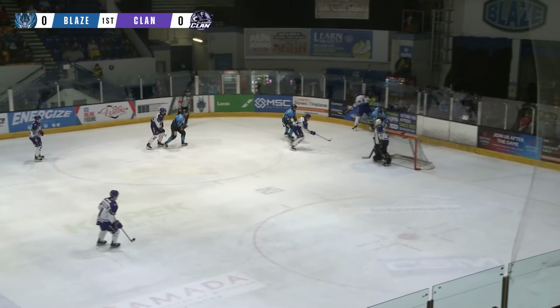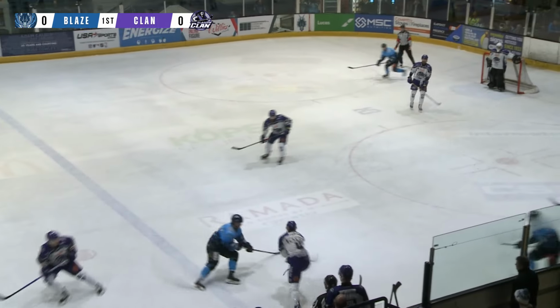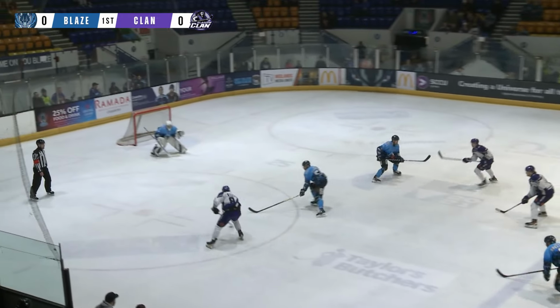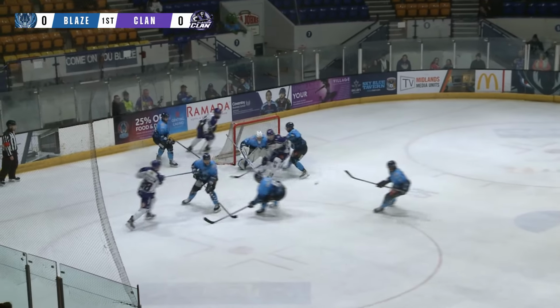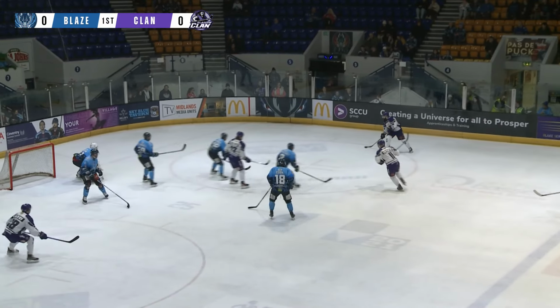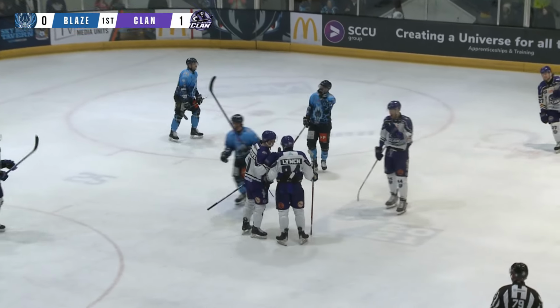Yeah. Dudek in the corner, spins away from the... Oh, hit from DeRoche. Looked like he left his leg into that one, Stu. And well, those are the ones that can cause injuries, but JD Dudek is okay. Now here come the Clan the other way. Lynch on the backhand, sends it towards the net front. Puck ends up wide of the target in the corner. Petrick wanted a one-timer. Pascal's weak side. Oh, off a Blaze body in.